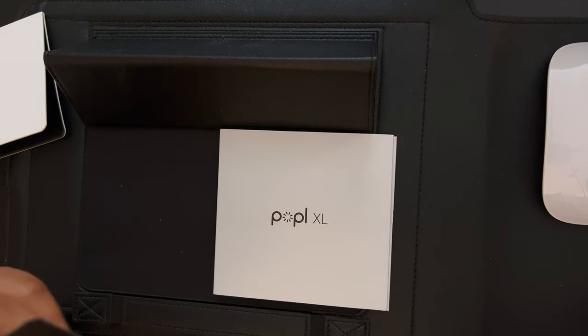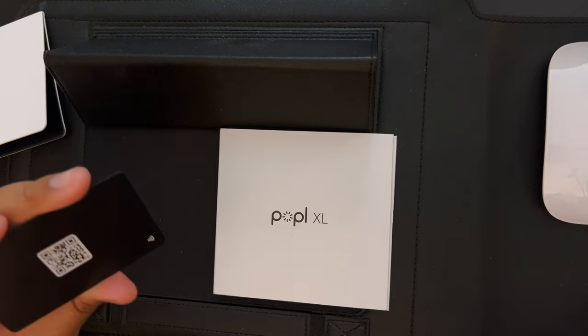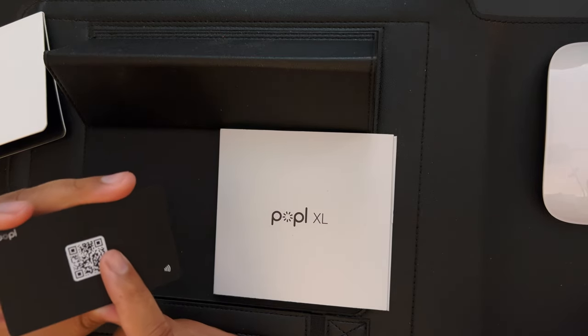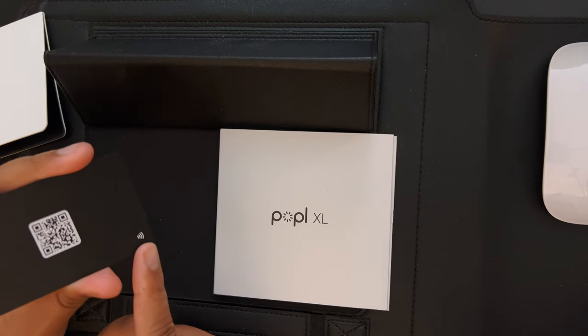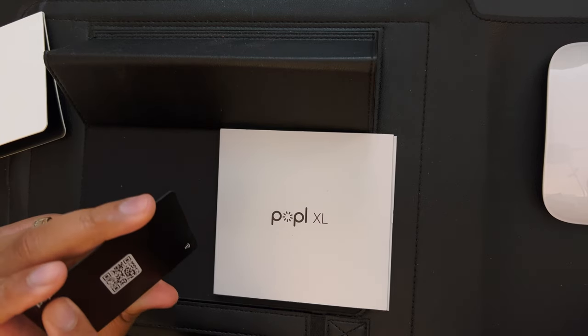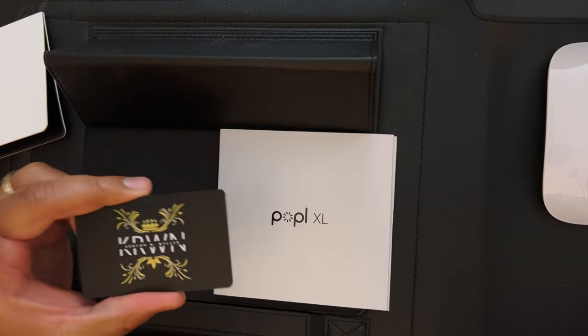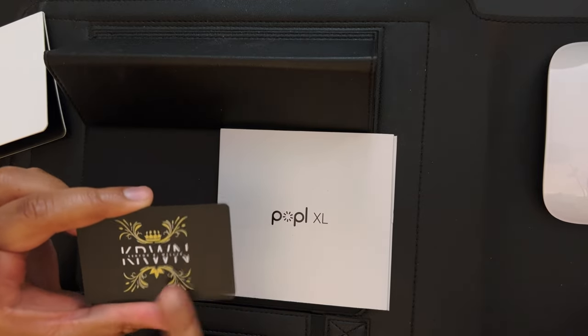You're going to simply tap this next to your phone, and you'll get a banner at the top, which I'll show you later. It also comes with a QR code for devices that are not able to take advantage of the NFC. And then you're going to have the small Popl branding. And then, as I said before, you can customize it. I customized it with my business logo, as you can see there.